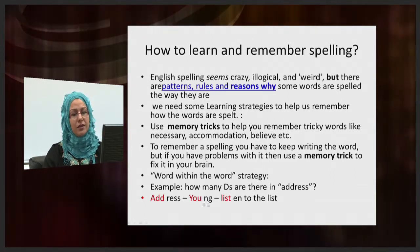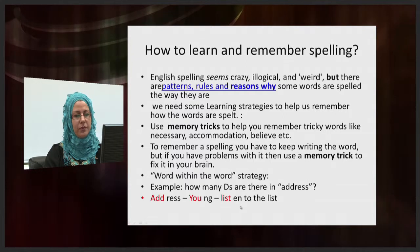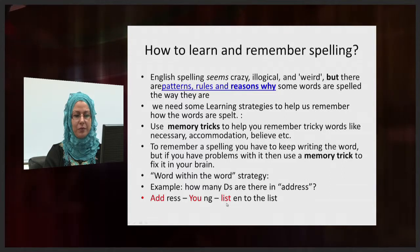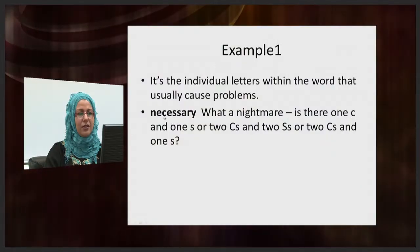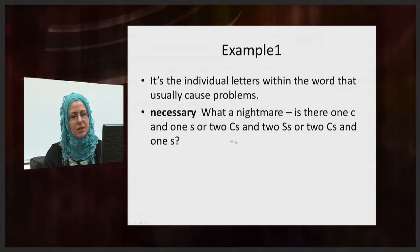If you look at the word young, you can find a smaller word that is you. Listen, a smaller word inside the word that is list. Listen to the list. That would be a nice memory trick to help you remember. An example here. It's the individual letters within the word that usually cause problems. The example is necessary. What a nightmare is this word for some students.